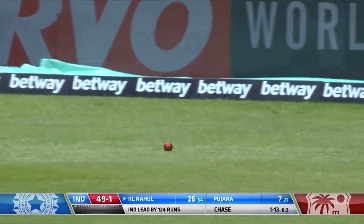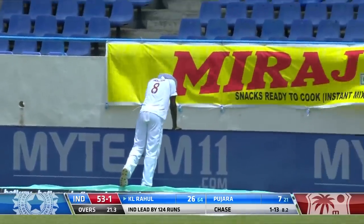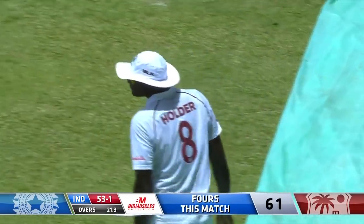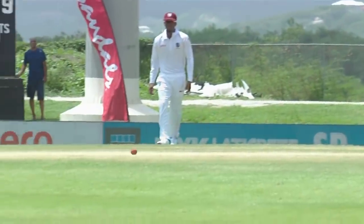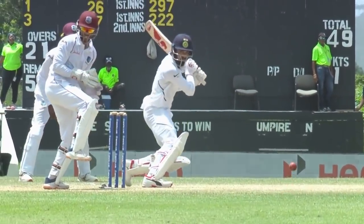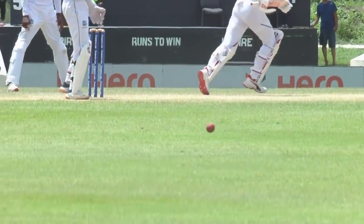Oh, this one's slightly short. Rahul waits for it nicely. The late cut, will it go for 4? Oh, yes, it will. Holder thought about the dive for a while. Probably a good decision not to do it. Contemplating what could have been had he dived forward. When you can see, this was cut pretty well. Thick edge. And in the chase, it kept Holder interested for a little while. And then he decided, hey, no, I'm not going to cross the line here. The worst ones for a field, right? You either want it to race past you or dribble past you.